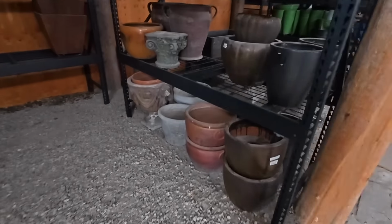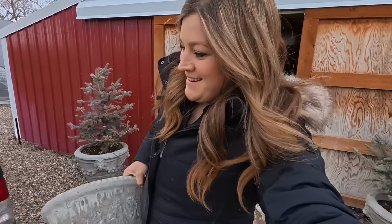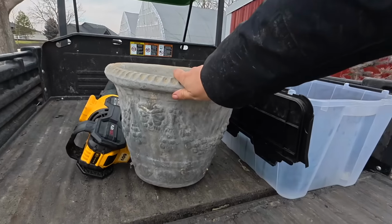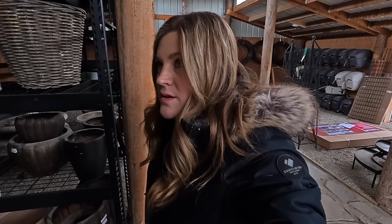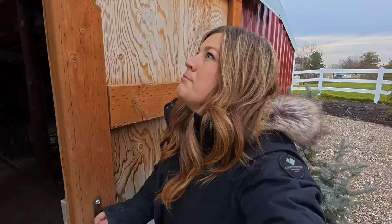Okay, oh, right here. That was easy. Boy, when everything is organized like it is out here, it makes finding things so fast. This will be gorgeous. Do I have any extra pot feet? Like big concrete ones? I don't think so. I think I've got all of my big concrete pot feet in use by our great room door.